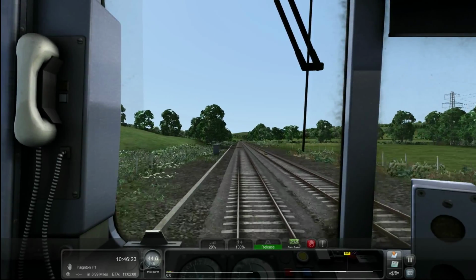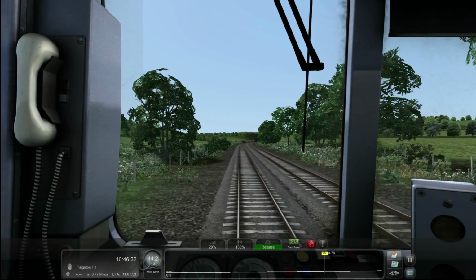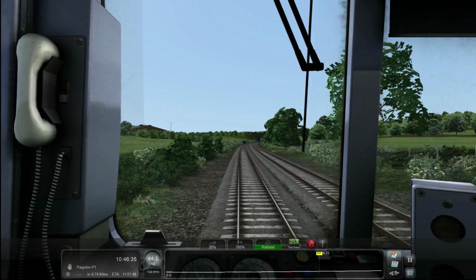The next section is 60 miles an hour, that's coming up in 0.8 of a mile. But I'm sure there won't be a station far after that, so we can't really go that fast.